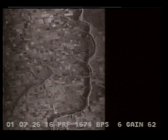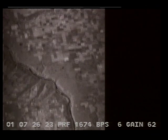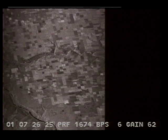From the synthetic aperture radar instrument on board Endeavour as it passes over the Raco, Michigan supersite. These are live pictures from the X-SAR instrument. Raco, Michigan is one of the ecology sites being studied.